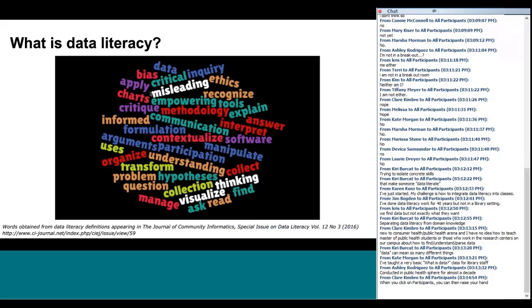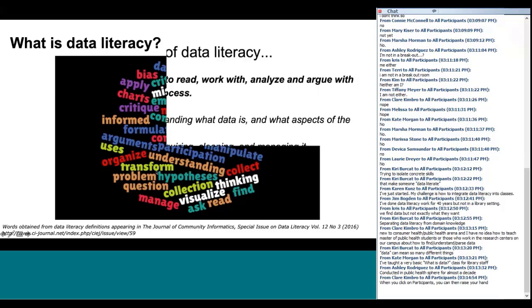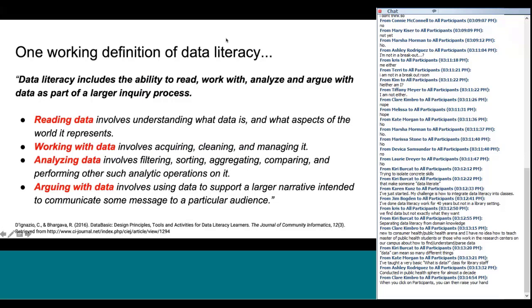So what is data literacy? I think data literacy can be kind of a fuzzy term that gets thrown around and isn't always clearly defined. This is a word cloud that was created using multiple definitions of the term. This is a working definition of data literacy that we like.